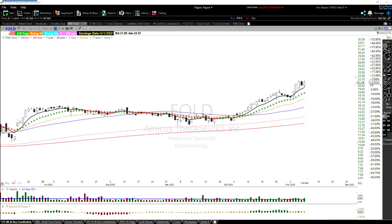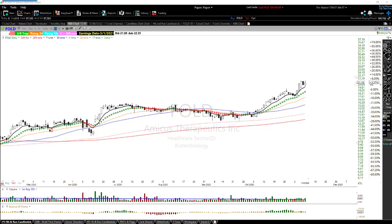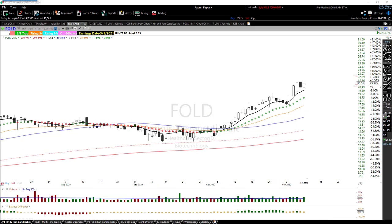Okay, so FOLD, F-O-L-D. This has been in a nice little run here. Nice little pullback. And man, this is where, don't you just wish, man, I wish I would have bought that here or bought it here. Well, here we are up again, and now we're consolidating. I don't want to get into that, I wish I would have bought it here or there. I'm going to set up a plan to possibly buy this. And it looks like we're going to open up about the top of that box.